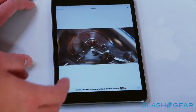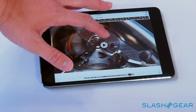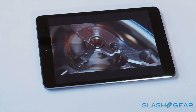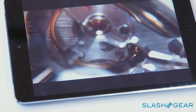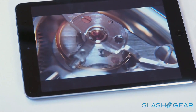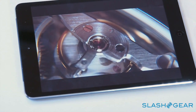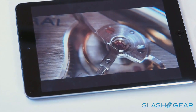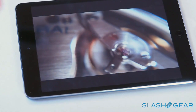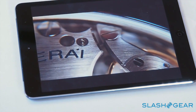Pretty good stuff. Let me show you this quick macro video I took of my watch using the YOLO clip with the iPhone 5S. I mean, that just looks so nice on this Retina display. You can see the hairspring turning. When it goes into slow motion, you can just see the swinging back and forth. The texture on the stainless steel. Now that is worth its weight in gold right there. And you see the deep blue on the Panerai.